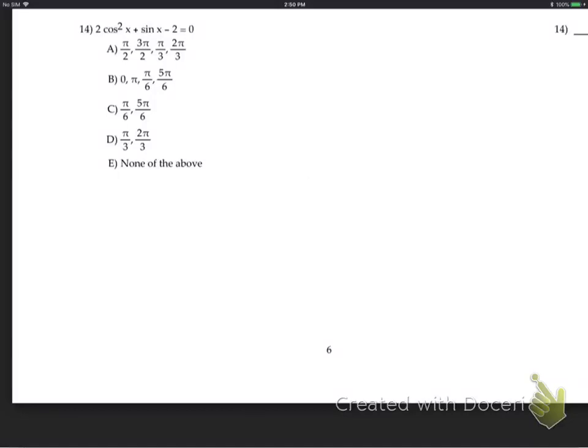And let's do it. Okay, so starting on number 14 for the practice final, we need to solve 2 cosine squared x plus sine x minus 2 equals 0. And there's all the multiple choice answers.